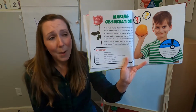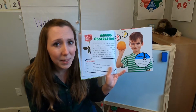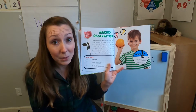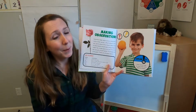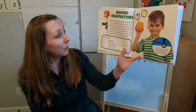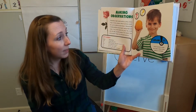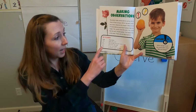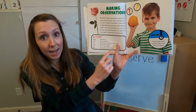Probably not. Would you use your sense of hearing? Do flowers really make much noise? No, you could use your sense of hearing and say the flower doesn't make any noise, but we won't hear anything. Okay, let's see. You could notice the color. You could feel the soft, smooth petals. The flower might smell good. These are all observations. And so it says, my flower, smell, strong, sweet scent.